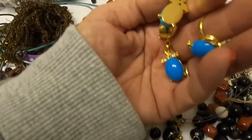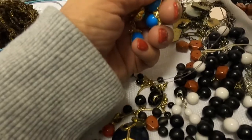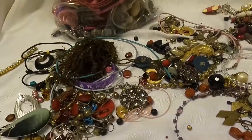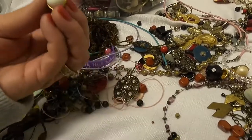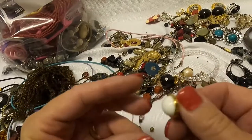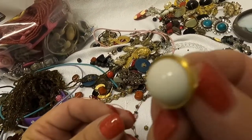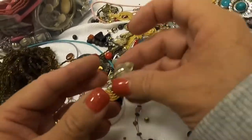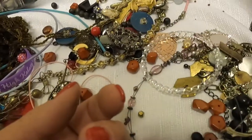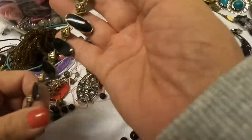I don't think it's supposed to be anything. I just think it's like a design. And they're definitely magnetic. Yeah, I'll put those aside. We'll try and sell those. I guess it's like a little earring. White enamel and gold. I'm finding a lot of them match the earrings too, so that's good.